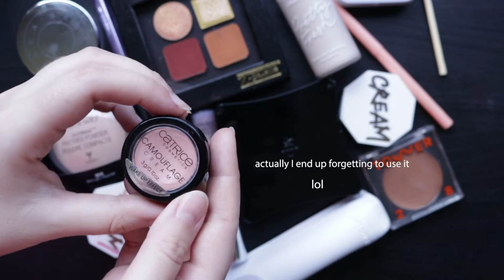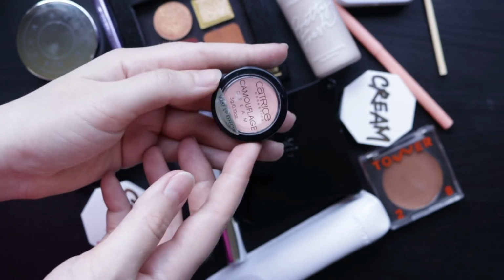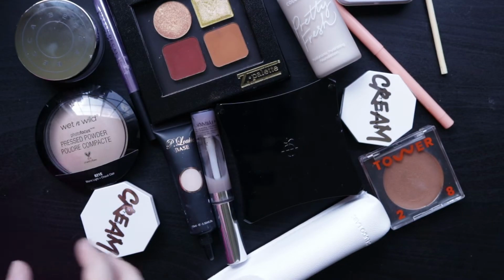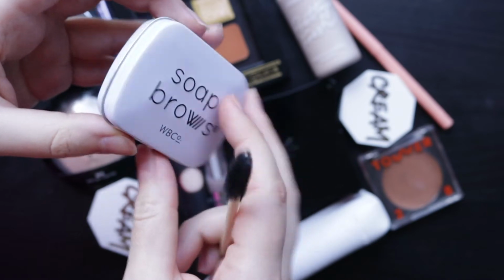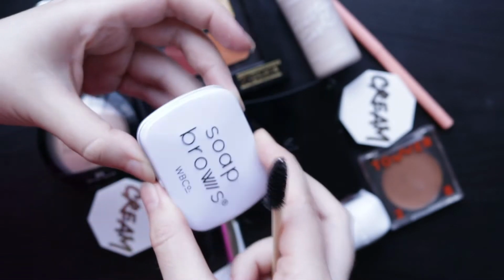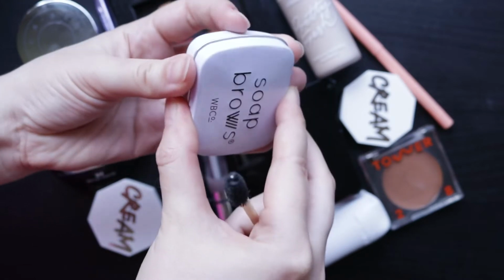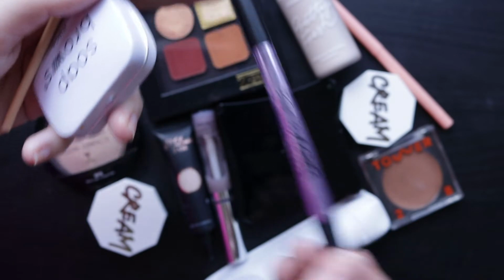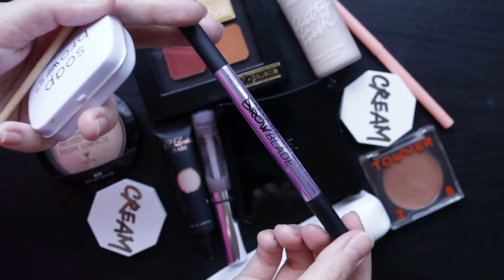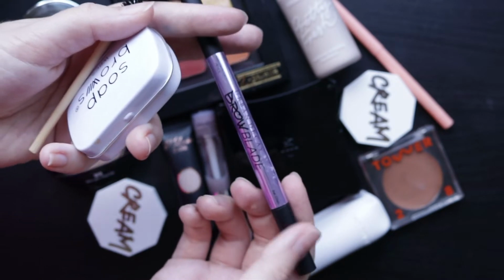Next I have the Catrice Camouflage Cream, which I'm going to be using to cancel out any kind of darkness and just try to control the under eye bag situation. Then for the brows, I'm going to be using my Soap Brows by WBCO, and it's just like a little tin, and you wet it and you use it to feather the brows. And then on top of that, I'm going to be using the Urban Decay Brow Blade, which I love for feather-like strokes to fill in the front section of my eyebrows.